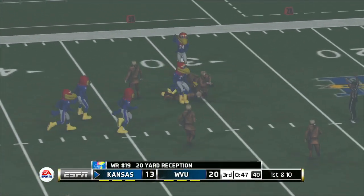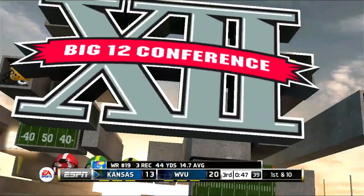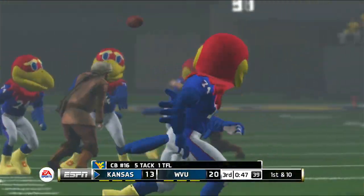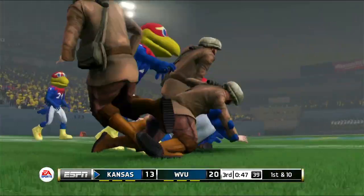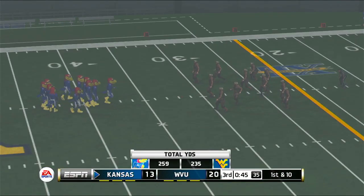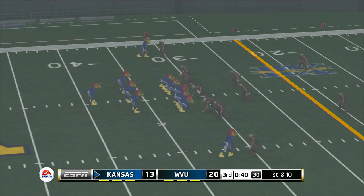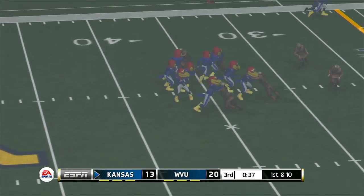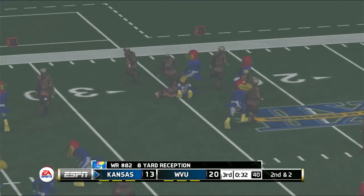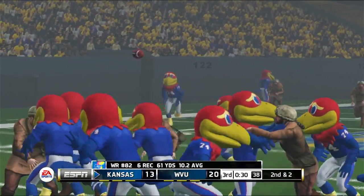And a quick throw. Tackle at the 32-yard line. Number 16 makes the tackle at the 32-yard line. That makes it first and 10. Ball on the 32. They go. And he is drilled at the 24-yard line. That's good for a gain of 8 yards. That makes it second and two.